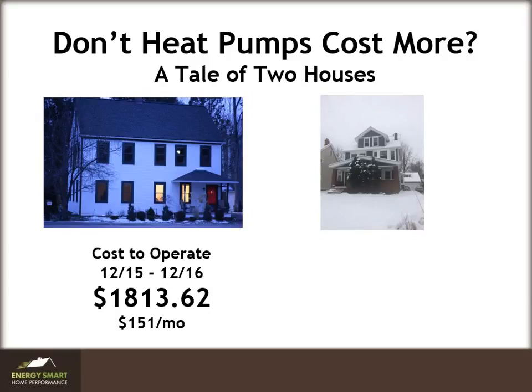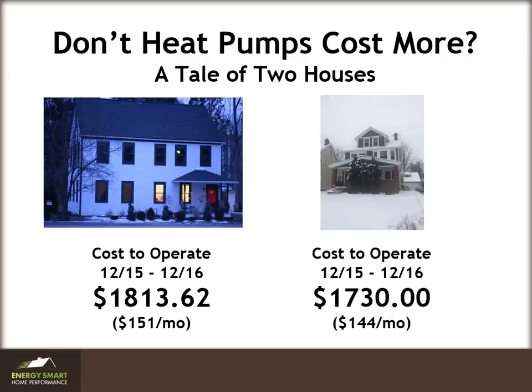So this is how much it cost Kevin to run his house from December of 2015 to December of 2016. And this is everything. This is gas and electric. So it's not water, but it's gas and electric. So $1,800. There's John's. So it's not necessarily a ton less.